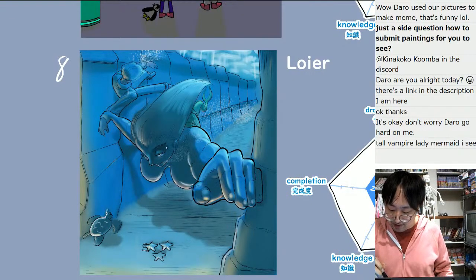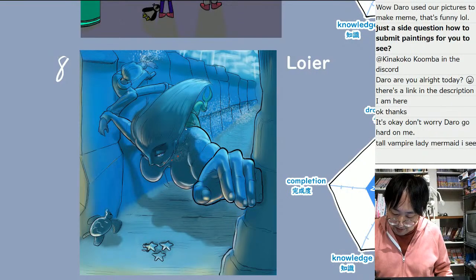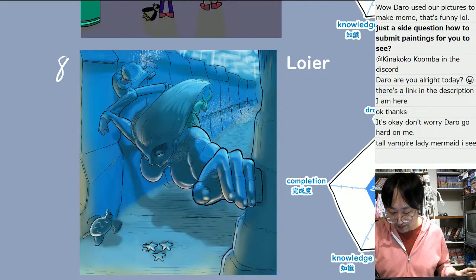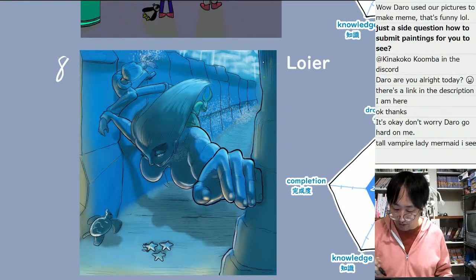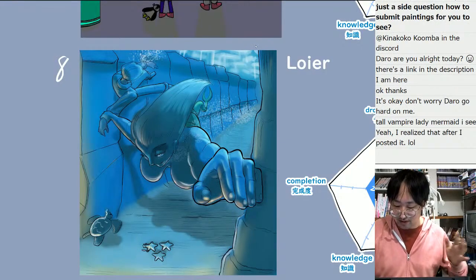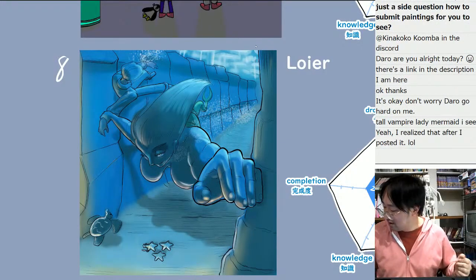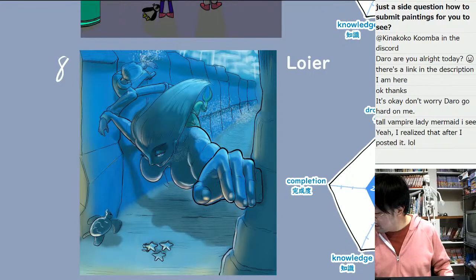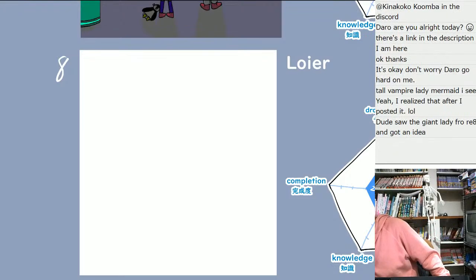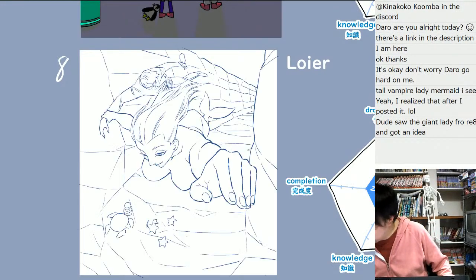And the bubbles, I think you used some kind of brush for the bubbles here, but the bubbles are too detailed compared to everything else. So the bubbles are awkward. It would have been better if you had more cartoonish bubbles, if everything else is a little bit cartoonish. So what I'm gonna do is first... Wait, let me figure out what these are.